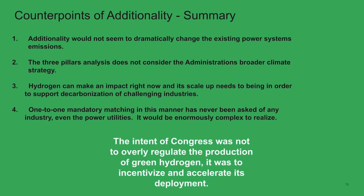So counterpoints, just to summarize: in an ideal world, additionality makes a lot of sense, right? It's not a bad idea. It's just the world's not ideal. We wouldn't be in this situation if the world was ideal, right? And so we've got to look at the realistic implications of putting something like that in place. It wouldn't really change the existing power system's emissions. The Princeton model showed it, Constellation showed it, other researchers have shown it. The real thing that's going to move emissions on the power system is rules and regulations around the coal and gas plants and incentivizing more renewables, but not putting an arbitrary, kind of bizarre restriction on hydrogen.